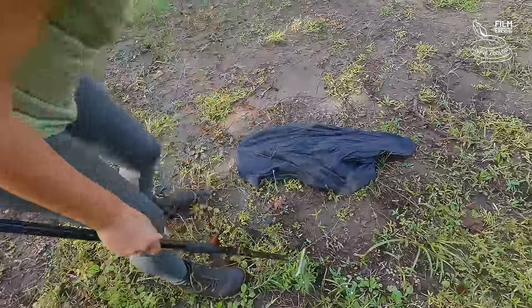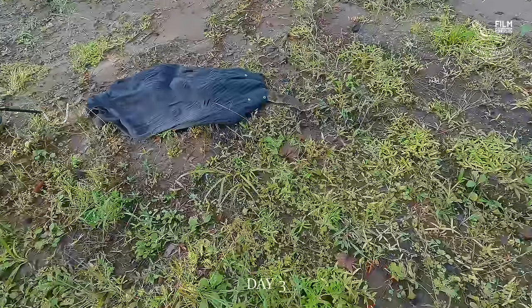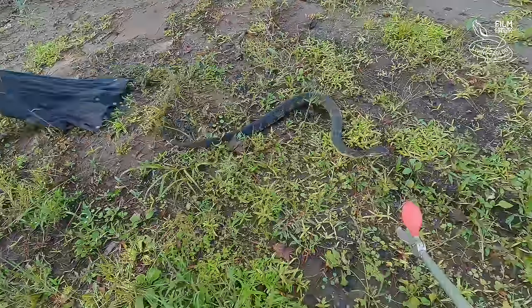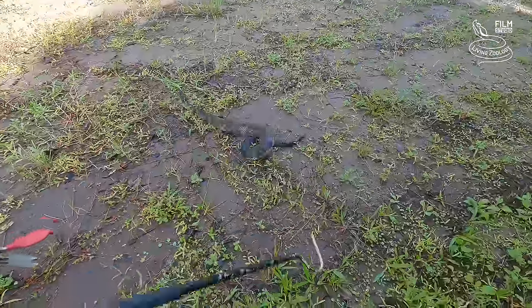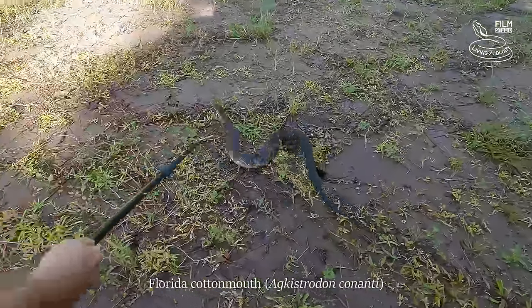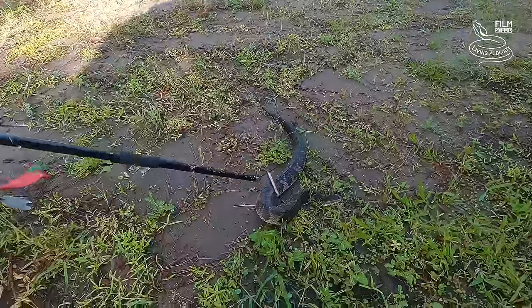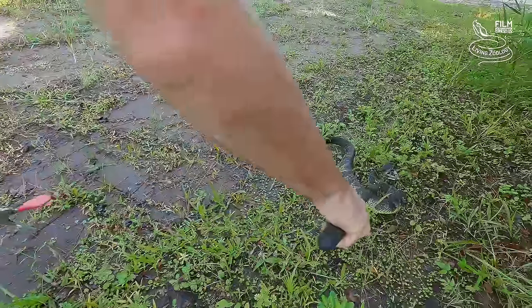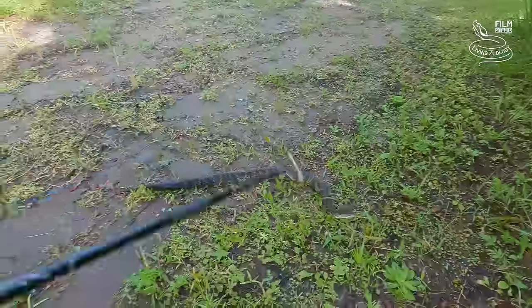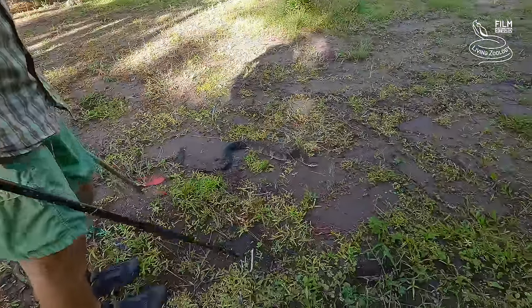I guess at the beginning we'll just try to operate around the snake hook. Okay, so this is the defensive mode. The snake is shaking its tail and hopefully it will also open the mouth for us. It's good that it's not doing it right now because I want to film it. Oh, it's quite powerful, I have to say. Okay, let's go film.